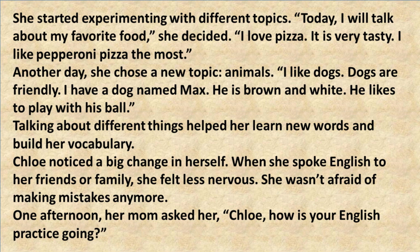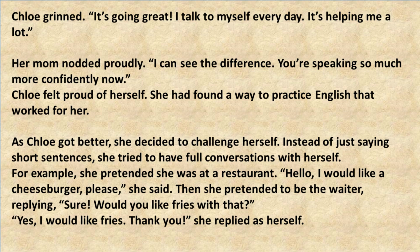Chloe noticed a big change in herself. When she spoke English to her friends or family, she felt less nervous. She wasn't afraid of making mistakes anymore. One afternoon, her mom asked her, "Chloe, how is your English practice going?" Chloe grinned. "It's going great. I talk to myself every day. It's helping me a lot."